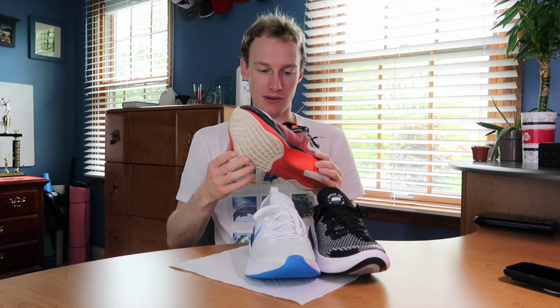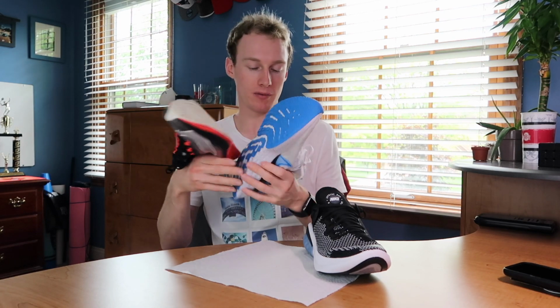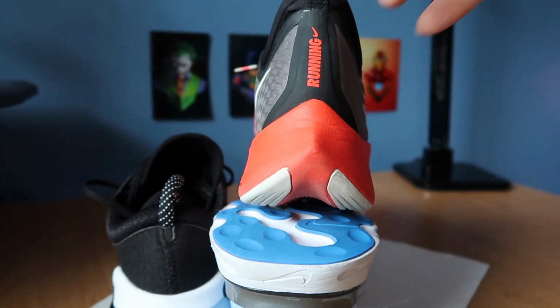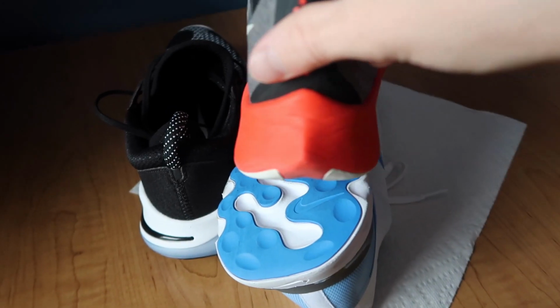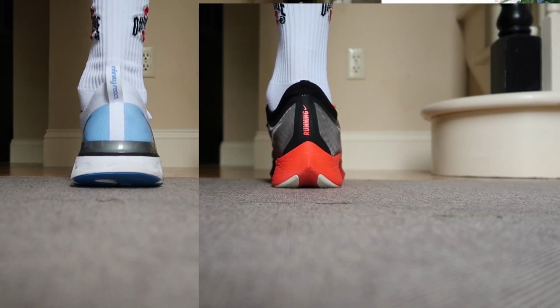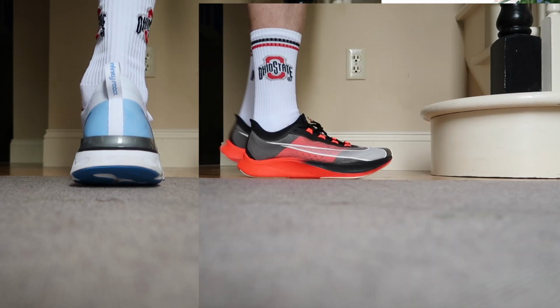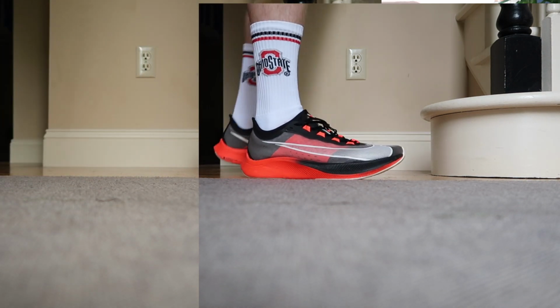But it's also interesting to mention that these shoes are very different with the kind of underlying sole on them, not just from a cushion standpoint, but from a width perspective. So looking at these two shoes, this sole of the Zoom Flies is extremely small compared to the React. Looking at these bottom to bottom, you can tell this thing just covers your heel and a little bit extra, whereas the Reacts have probably almost an inch more coverage on the sides. And even on the back, it just widens out so much more than the Zooms.